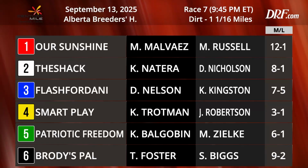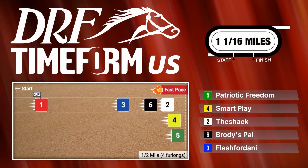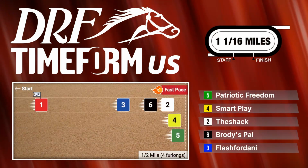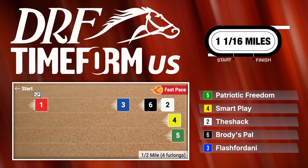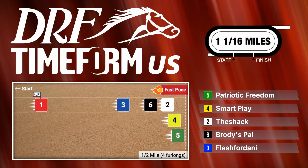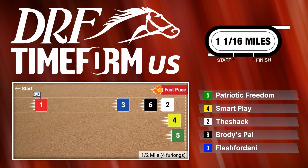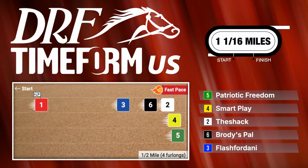Let's take a look at the Timeform US pace projector and how Timeform US thinks this race will play out. They have it as a fast pace, and it wouldn't really shock me if Patriotic Freedom ended up getting a little company up front. But I really do think the races that he's coming out of, those sprint races where he's going sub 22 fractions to the early quarter, seem much quicker than what the rest of the field has been dealing with. So I'm hoping he can run them off their feet.